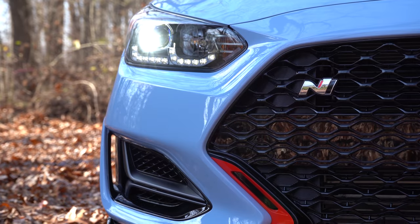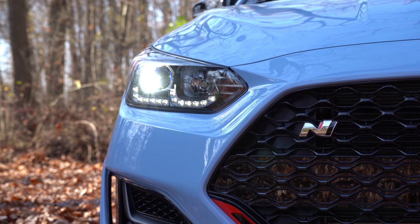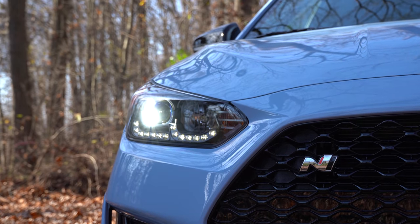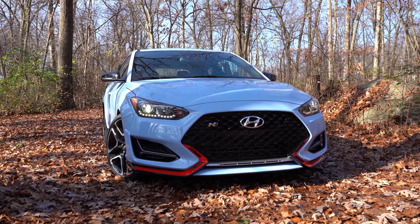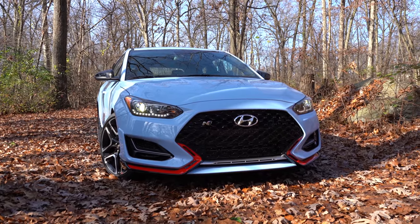LED projector style headlights coming standard across the board. So like that they're LEDs and not halogens there. They do of course come with the automatic feature, meaning when it starts to get dark at night, they will turn on automatically for you there. And you guys can see towards the bottom of those headlights, you do get LED daytime running lights that do indeed come standard as well. But definitely a nice look to the front.